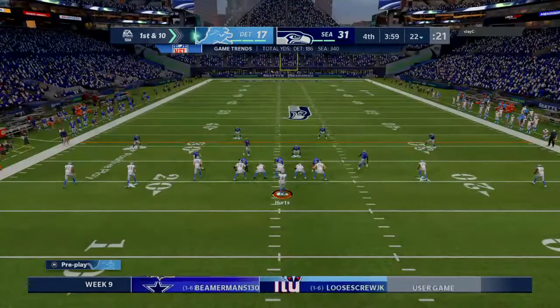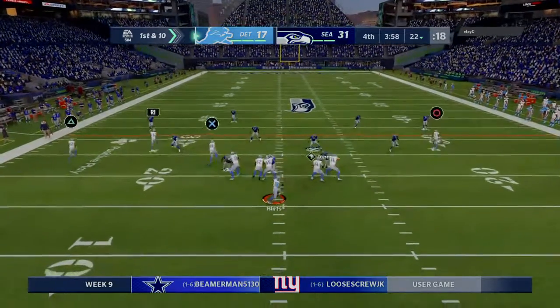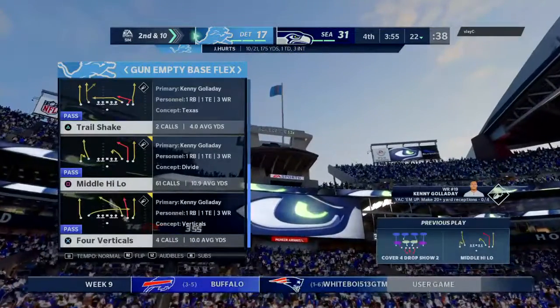The Lions offense ready to kick off their next drive. And last time, 1-play interception. So this offense, they should be fresh. That's a good way of putting it. And I can't wait to see what they decide to do with play calling.